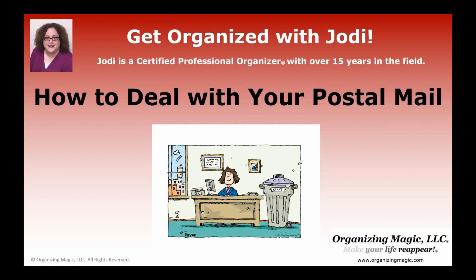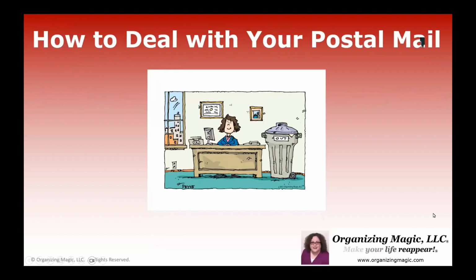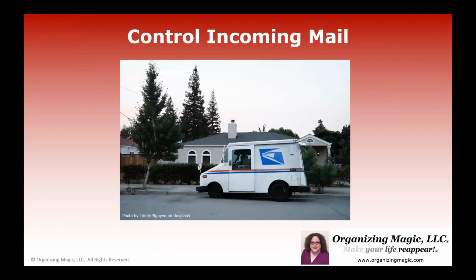I'm a certified professional organizer with over 15 years in the field, and I have seen lots of paper clutter in my clients' homes and offices. And so today we're going to talk about one of my favorite topics, dealing with paperwork, and that is how to deal with your postal mail. And it all starts at the front door with controlling the incoming mail. Yes, you can control how much mail is coming to your house.